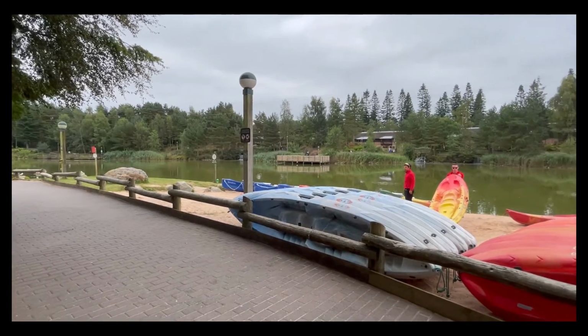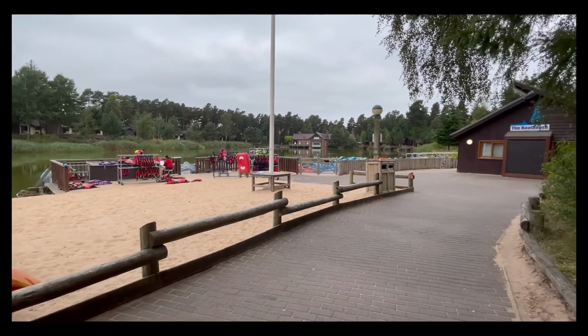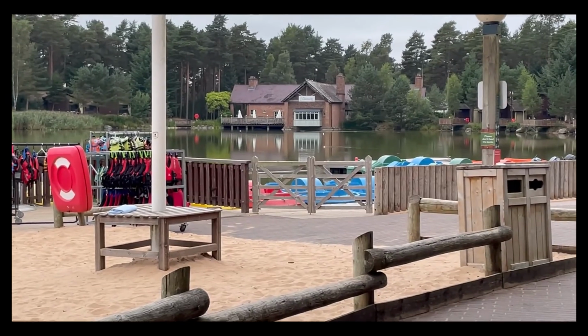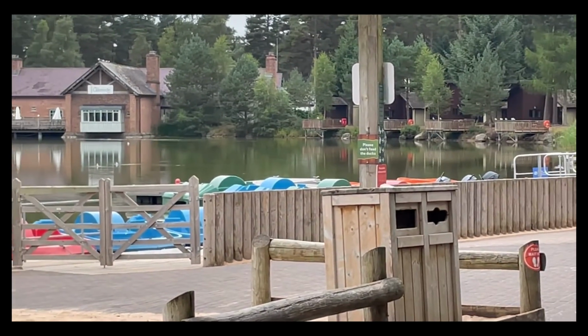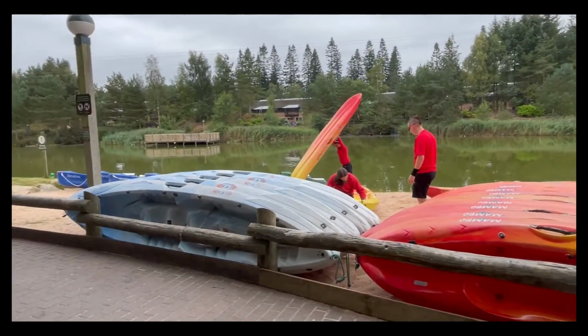Then there are also water sports, which is by the Subtropical Swimming Paradise, and you can go canoeing, you can go paddle boarding, you can also do the paddle boats where you have to cycle around, and there are also different training sessions for this as well, so that you can get it guided, or you can just go off for an hour or two and just have a nice paddle around the nice and big lake.